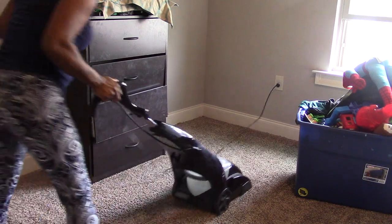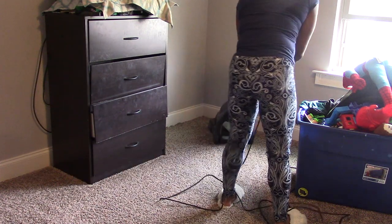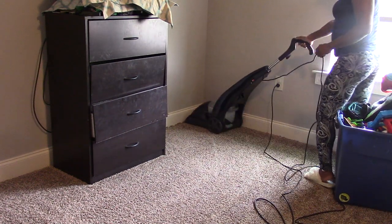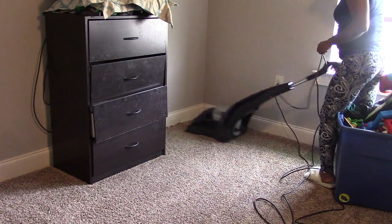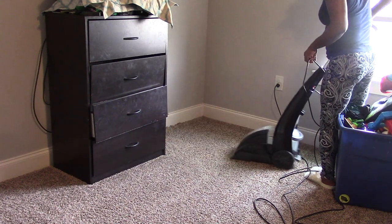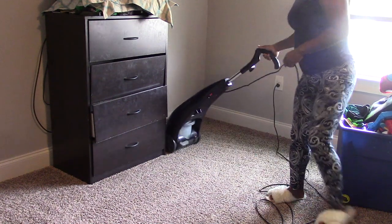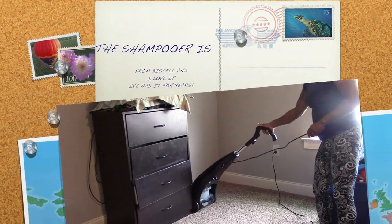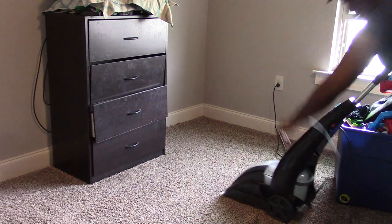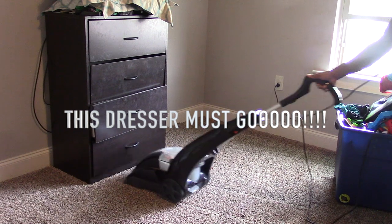Today we are going to tackle the boys' room. It was a complete and utter mess. I am in the process of potty training my 2-year-old grandson, so there was a slight smell of urine, and my OCD just was not gonna work for me. So today was a good day for me to go ahead and get busy with the shampooing of the carpet.